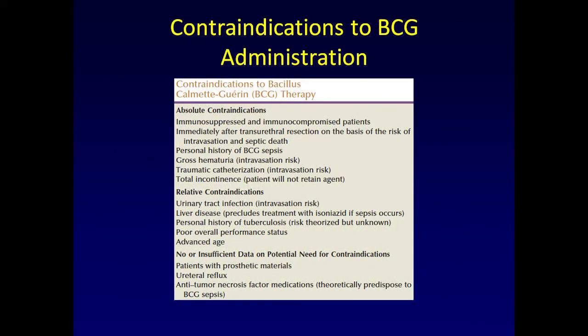The absolute contraindications: if you have an immunosuppressed or immunocompromised patient, this actually could be a patient that has chronic COPD, is on steroids, and really can't. This is a very tough call for us when trying to consider administration of BCG. These are transplant patients, may have a kidney transplant. Believe it or not, we actually get a lot of patients with kidney transplant referred to Hopkins for this exact reason, because they are immunocompromised and their treatment is complex.